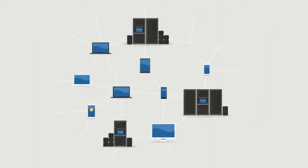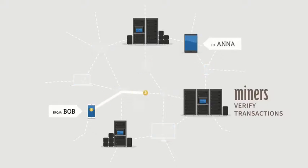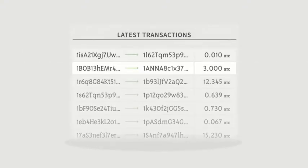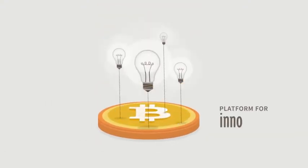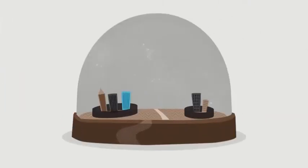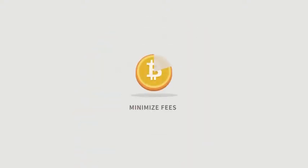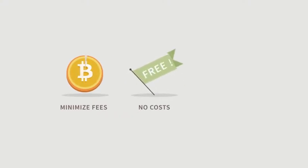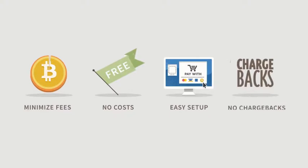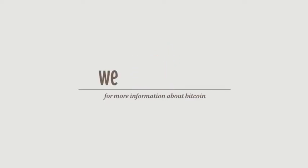The Bitcoin network is secured by individuals called miners. Miners are rewarded newly generated Bitcoins for verifying transactions. After transactions are verified, they are recorded in a transparent public ledger. Bitcoin opens up a whole new platform for innovation. The software is completely open source and anyone can review the code. Bitcoin is changing finance the same way the web changed publishing. When everyone has access to a global market, great ideas flourish. Bitcoins are a great way for businesses to minimize transaction fees. It doesn't cost anything to start accepting them, and it's easy to set up. There are no chargebacks, and you'll get additional business from the Bitcoin economy. For more information about Bitcoin, visit weusecoins.com.